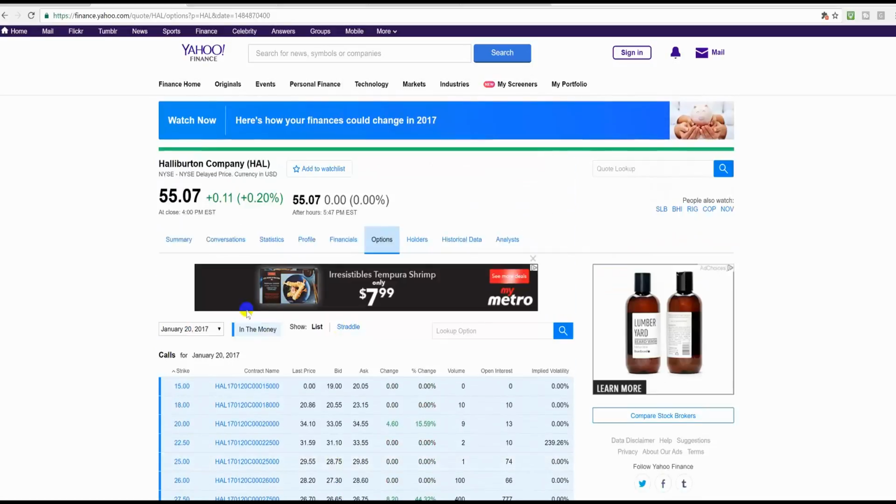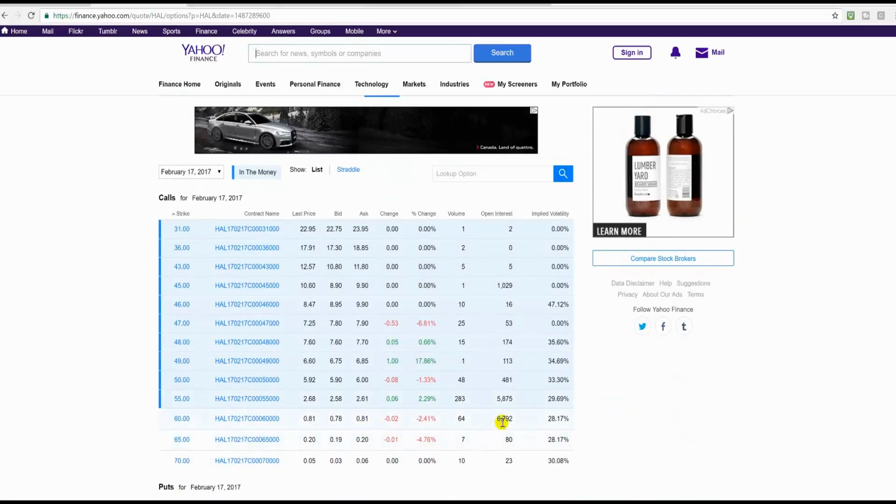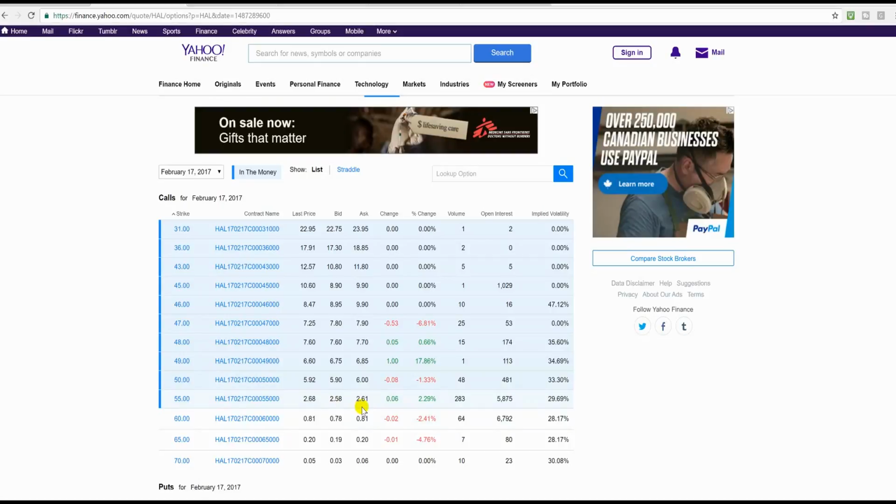Now if we go up here and take a look at the February 17th options, you can see there's good trading happening in the 55 calls. If you want more time and you want to spend a little bit more money, these 55 calls could be used. They're trading at 2.58 to 2.61, roughly an average of $3. If this was to move towards the 60, these are going to double. These are going to go up a lot as well.